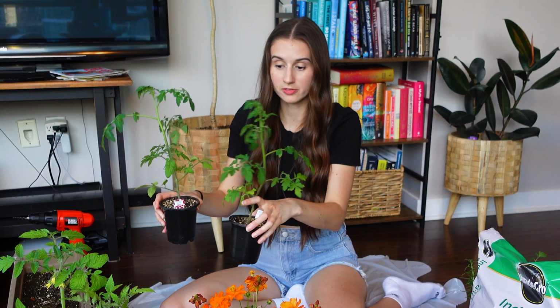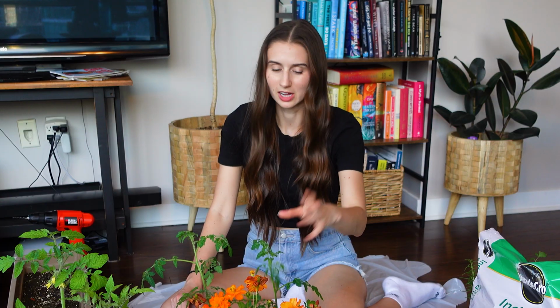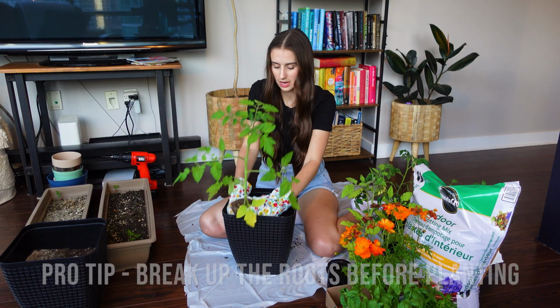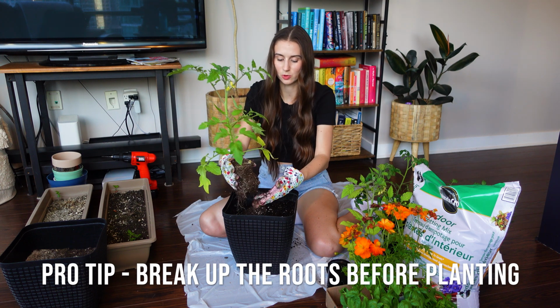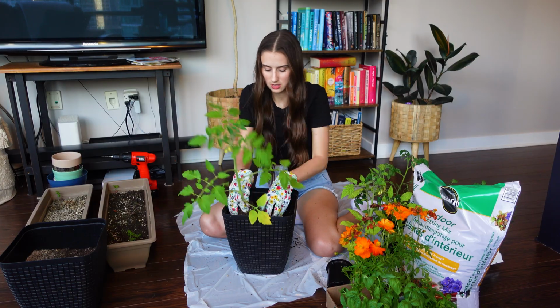And both of these guys, so tomatoes take full sun. So if your balcony gets a ton of sun, or if you're actually just gardening in your backyard and you have an area that gets a ton of sun, highly recommend getting tomatoes. They will do great. And you should break up the roots a bit. It's kind of counterintuitive to actually break up the roots because then it feels like, oh my God, you're killing the plant. But it actually will encourage it to grow more in the pot.